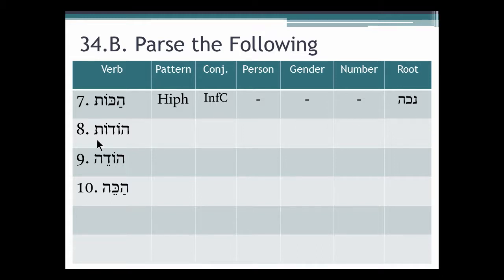Hodot, okay, we have the same sort of issue going on here. Look at the ending, ot. We have ho, so we're thinking hifil. It is not a participle. This cannot be a hifil feminine plural participle, and you should know immediately why it can't be. Because participles in the hifil will have a mem prefix. So you can rule it out. The only thing you're going to have with the ot ending is an infinitive construct of a third hey verb. And so your first two consonants will be vav dalet hey or yod dalet hey. Again, process of elimination. Hifil infinitive construct from yada.